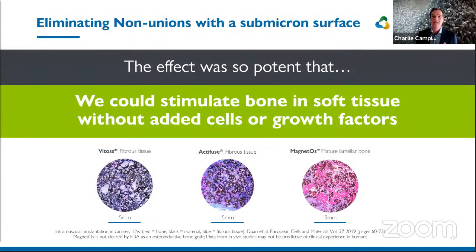So the same team left the materials in the same defects in these animals for a further 9 weeks, so 12 weeks in total, and discovered to their amazement that this effect was so potent that we were able to demonstrate the formation of bone in soft tissues of these animals. The tissue demonstrated all of the typical features of lamellar bone, with osteoblasts laying down osteoid, osteocytes trapped in lacunae, and osteoclasts resorbing and remodeling the graft as well as the bone. This is in contrast to the more conventional bone grafts where we find only fibrous tissue.